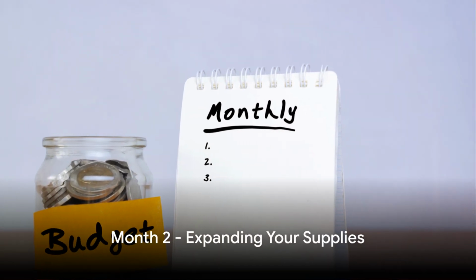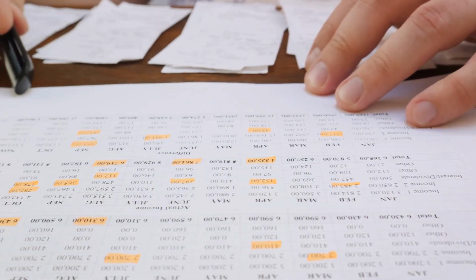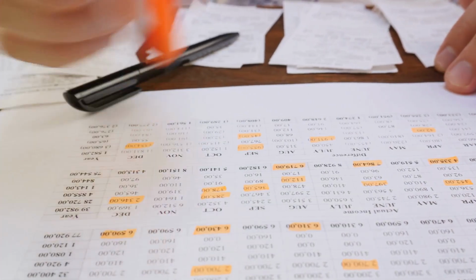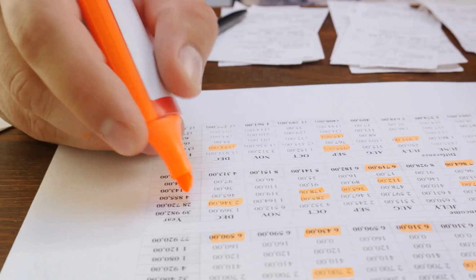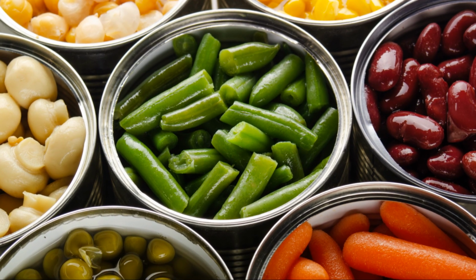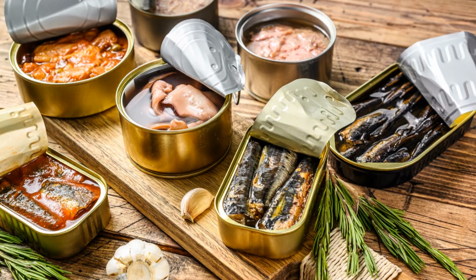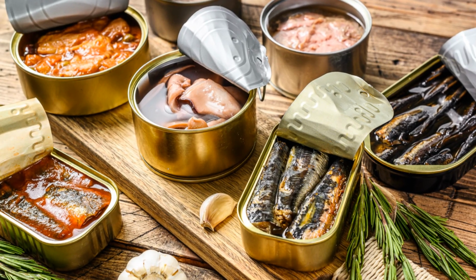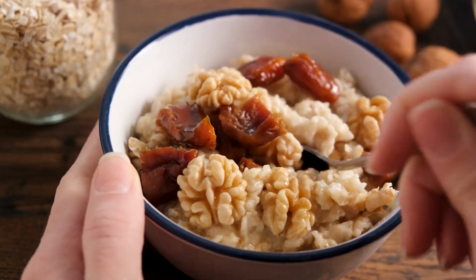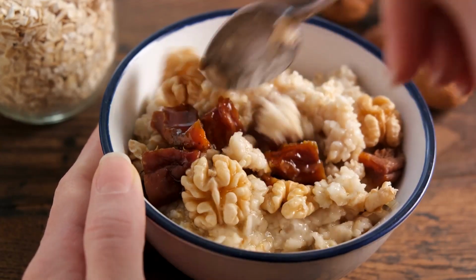Moving into the second month, it's time to expand your supplies. The focus now shifts to diversifying your food and water stockpile. With a budget of $30, consider adding canned vegetables to your pantry. They're affordable, nutritious, and have a long shelf life. For $40, canned meat is another valuable addition. It provides essential protein and can be stored for long periods. Lastly, bulk oatmeal, costing around $30, is a versatile food item rich in fiber that can keep you feeling full for longer.